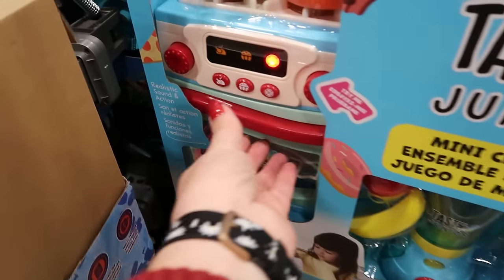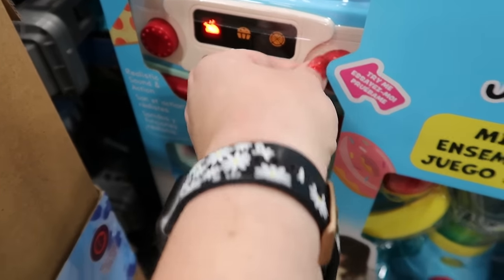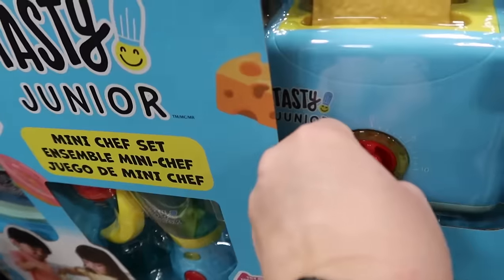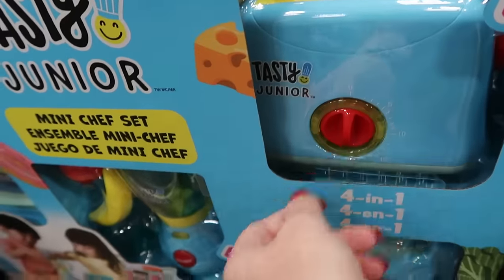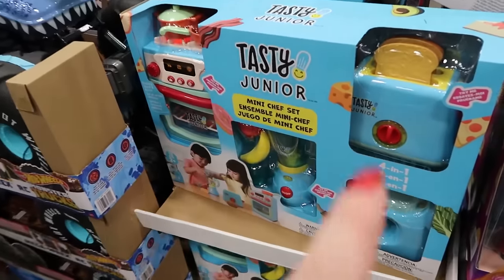Toddler loves cooking, and this looks like a really cute set. He's got a kitchen set, but oh, cute. Cute little things here. Let's push all the buttons, and that's $19.97 for that nice set.